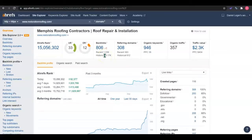A backlink is when another site online links to your site and pushes traffic to you. Google uses this to be competitive, so you got to be careful. Not all backlinks are created equal. Before you link to a site, make sure that it is high ranking and relevant to the roofing industry. Right now you have 806 links coming from 308 sites.